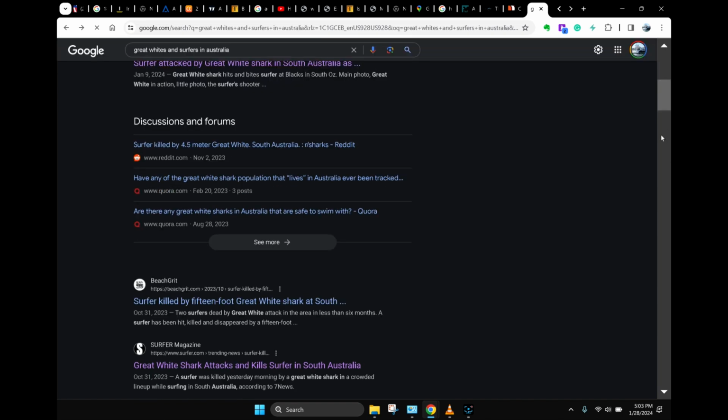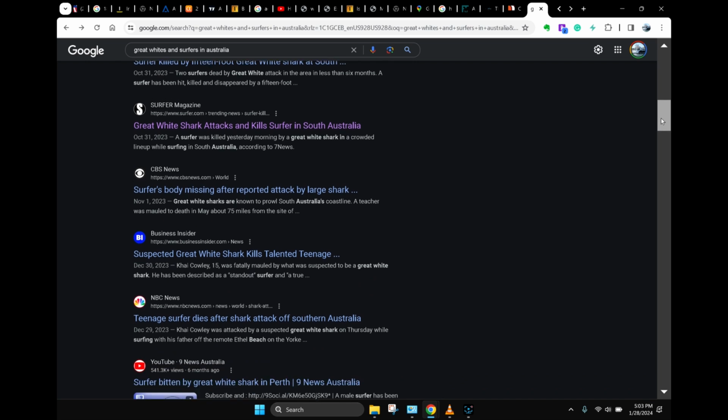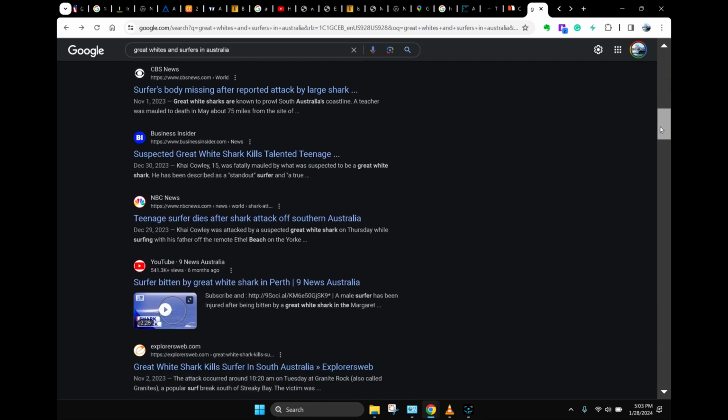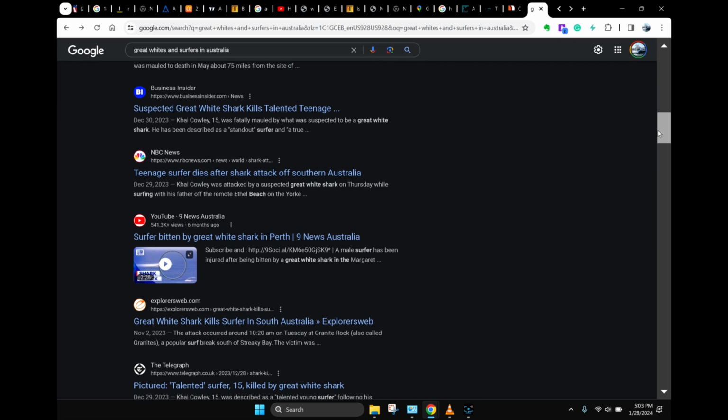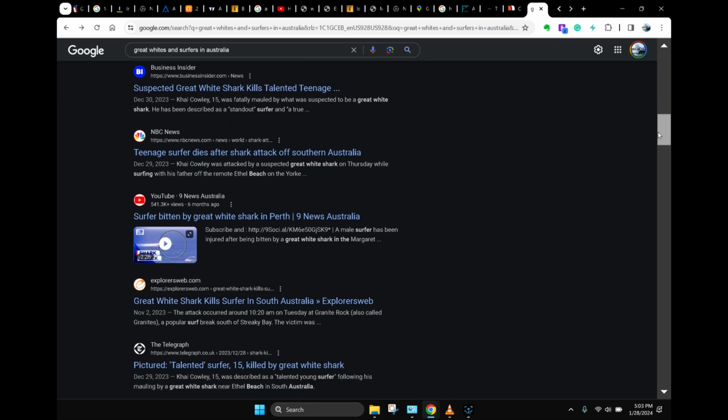You can easily replace, so here you can replace great white with bull shark. It's no problem. So here's basically a 5 meter, 15-foot great white. I heard of a story where the shark was 23 feet long. I mean, that's like, you know, eating a human is sort of like grabbing a chicken nugget, just one chicken nugget.